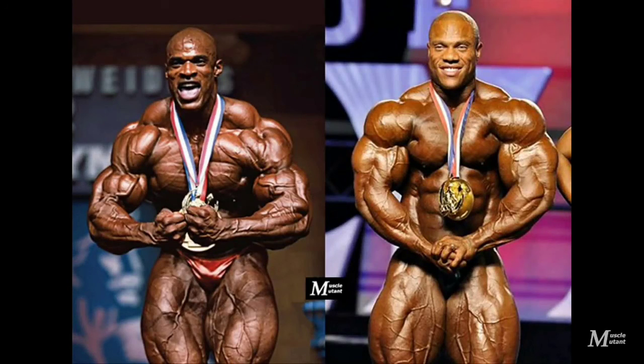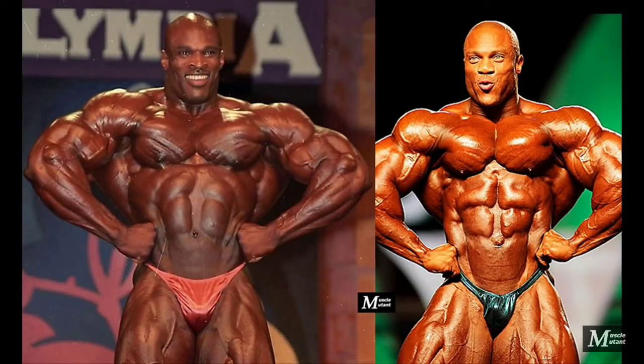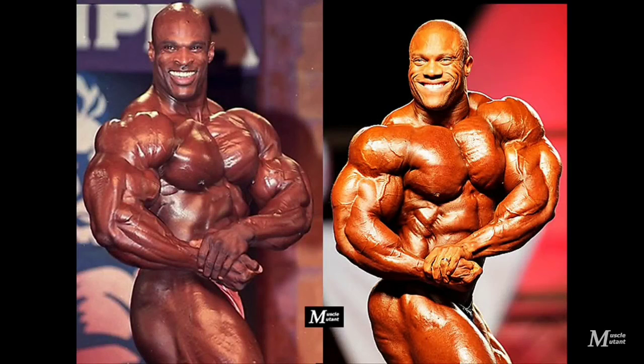Overall, most of the poses are won by Ronnie Coleman. That's why he is a monster bodybuilder, and no one can match Ronnie Coleman in history. In the future, it's possible that someone comes with the best physique to beat Ronnie Coleman, but unfortunately, up to now, that has not happened. So generally, Ronnie Coleman is a king and a legend in bodybuilding history.